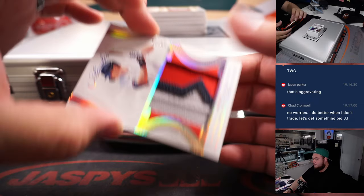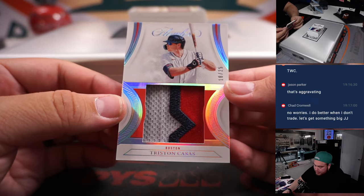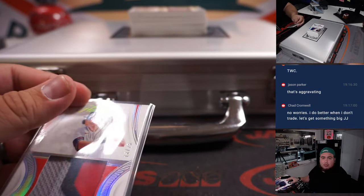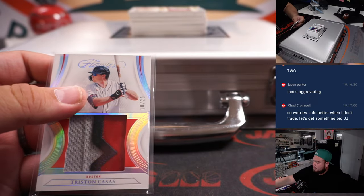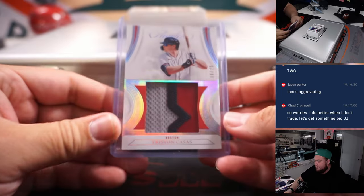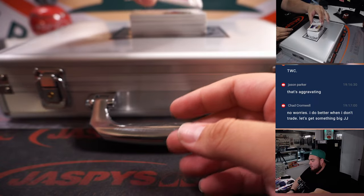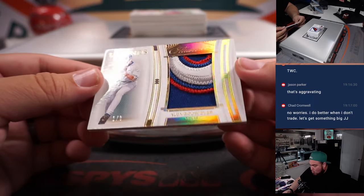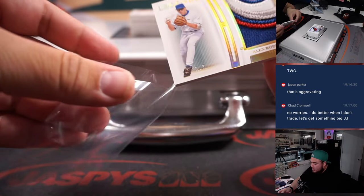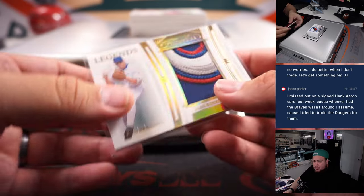All right, here we go. 8 out of 25, Tristan Casas for Boston. Boston, Red Sox, that's Chad. You have an A-Rod Legends 1 out of 3. Look at that. 1, 2, 3, 4 color patch. That looks like Texas Rangers edition.